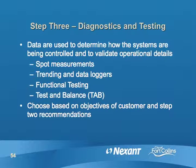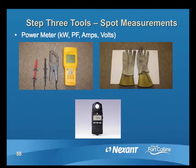There's a couple of different ways to diagnose if your system is working. There's spot measurements, trending, actually testing the systems. There's TAB, testing and air balancing. That's balancing the airflow coming out of your diffusers. Some of the tools that we use for spot measurements: there's a power meter, measuring the power use. Even though your motor might say it's a 10 horsepower motor, maybe it's only using 7 or 8 horsepower. And that's important information for me to have when I'm doing my energy calculations.